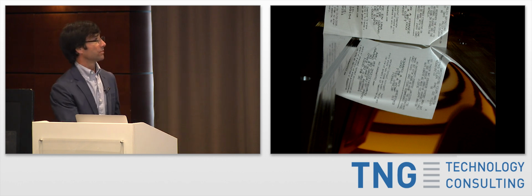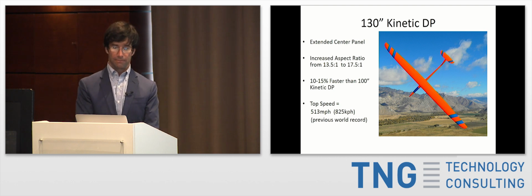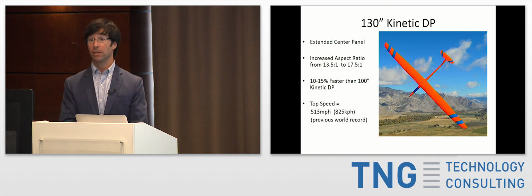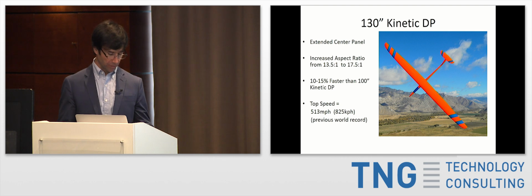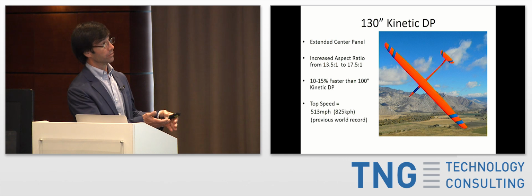So after the success of the 100-inch Kinetic, and I got a little bit further down the road with my understanding of what was happening with DS and a better understanding of aerodynamics, I came to realize the distinct advantage of aspect ratio in terms of dictating what the maximum vehicle speed can be for a given wind speed. So in a search for more aspect ratio without having to make an entirely new set of molds, I decided to replace the center panel of the 100-inch Kinetic with a 70-inch. It was 40 inches, now it's 70 inches.